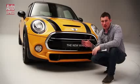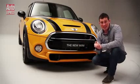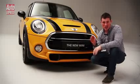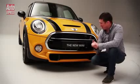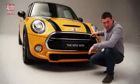Now in the Cooper, you've no longer got a naturally aspirated engine, it's a 1.5 litre 3-cylinder turbo petrol. 0 to 60 time falls by over a second to just under 8 seconds, yet it'll still return over 60 miles per gallon. Now this one is the Cooper S, as you've probably gathered, on account of the bonnet scoop and the S badge there.